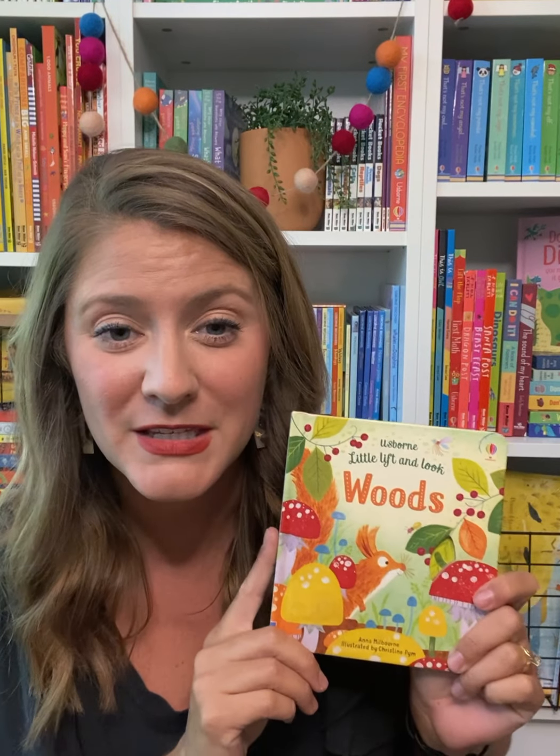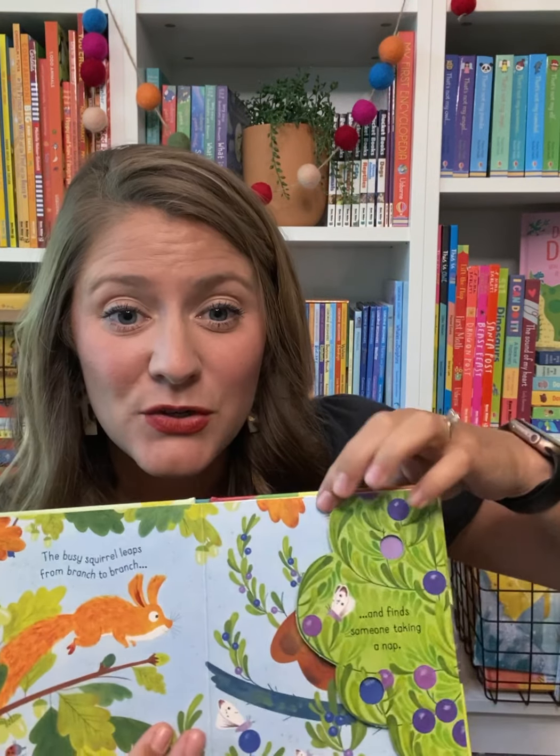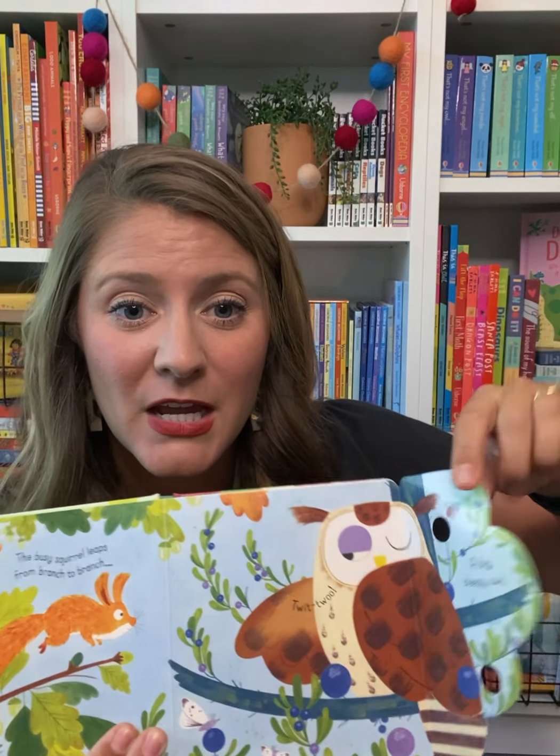Little Lift and Look series. I love this series because it introduces kids to our flaps. Usborne Books and More is very popular for all of our different Lift the Flap series, and this is a great introduction to kids with very sturdy flaps.